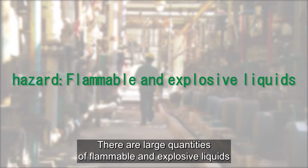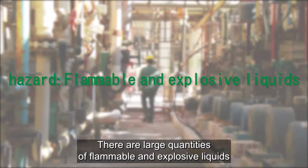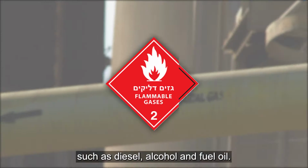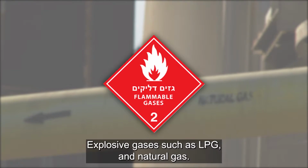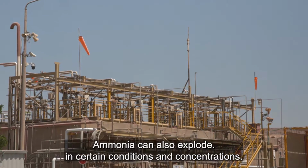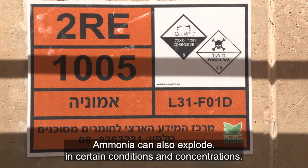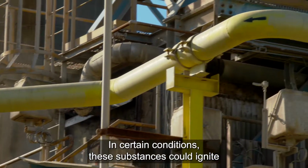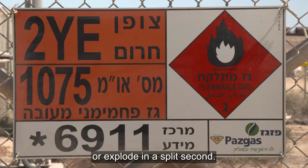There are large quantities of flammable and explosive liquids in the plant, such as diesel, alcohol, and fuel oil. Explosive gases such as LPG and natural gas. Ammonia can also explode in certain conditions and concentrations. In certain conditions, these substances could ignite or explode in a split second.